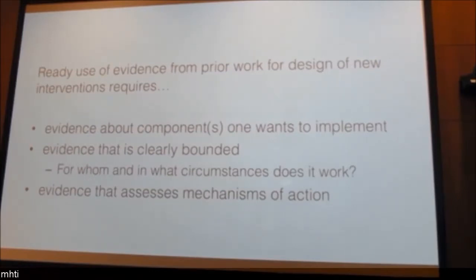What you really want to know from the literature is the evidence for the components that were implemented, and how that evidence is bounded: for whom it worked, in what circumstances it worked, and what mechanisms of action these components were trying to activate. Because without that, it's really hard to take the information that you saw in the literature and apply it to your own problem. So that's actually one of the things that we're trying to solve with Agile science.